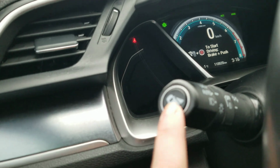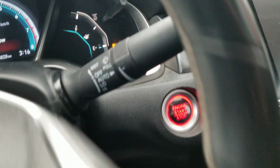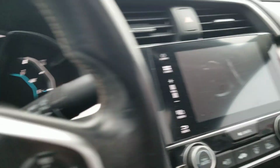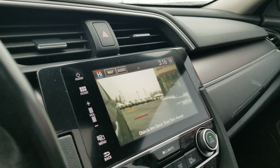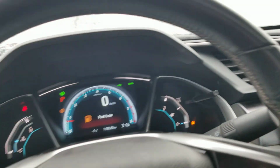Here's the button that I mentioned that will start the right turn camera. The vehicle's running with the remote start. You just gotta push the start button there to let the vehicle know that you're in here. So if you push that button on the turn signal, that will engage the camera on the right turn lane watch, or when you have your right turn signal on.